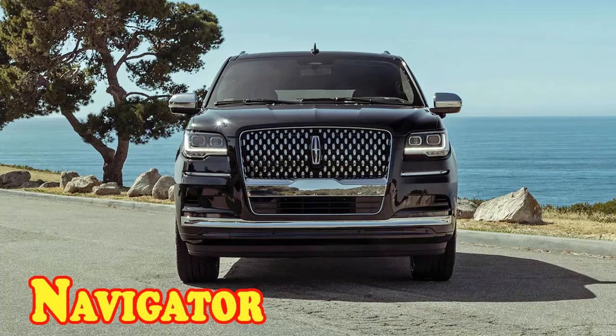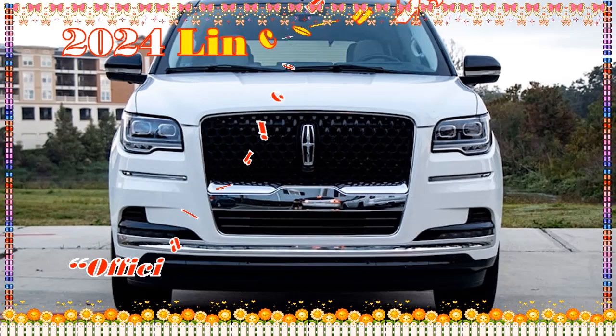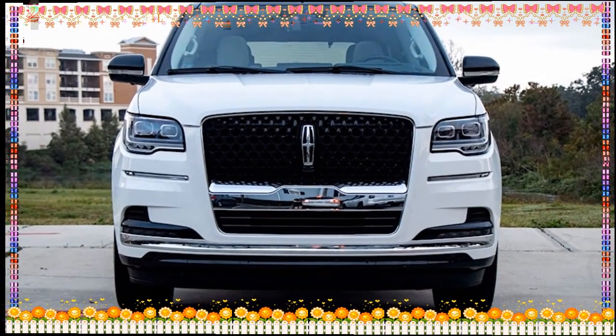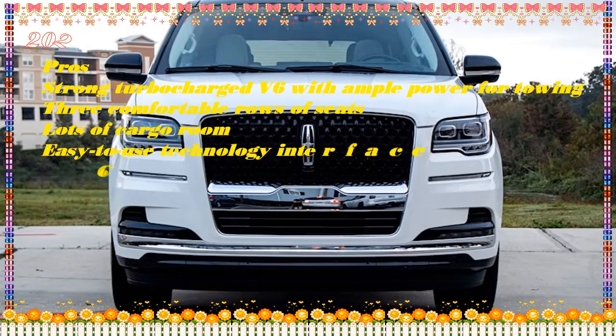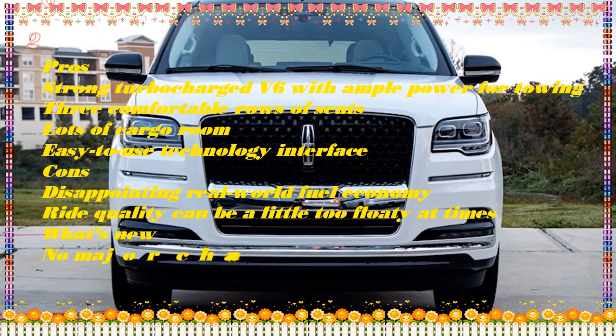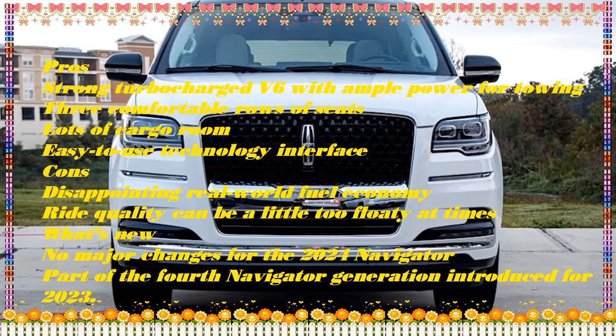2024 Lincoln Navigator, Release Date, Price and Features. Hello friends, today we are going to tell you about Lincoln's new model, the 2024 Lincoln Navigator, which is completely based on electricity. It is a luxury SUV with a more impressive and attractive exterior design and luxurious interiors. Apart from this, it has a seating capacity of 8 people, and it also has more spacious interiors including rear seats.